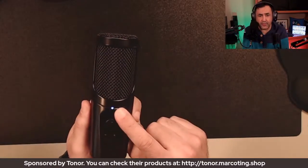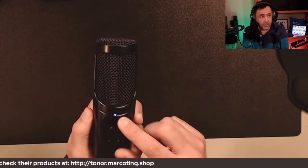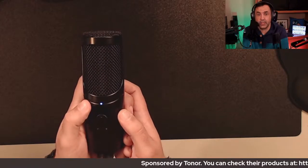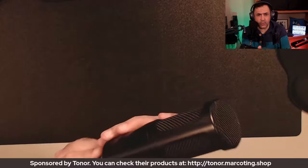Okay, so you have here this light, which means the microphone is unmuted. When you press the button, this will mute the microphone. If you press it back, this will unmute the microphone. Okay, so let me show you, let me put it back to the shock mount.